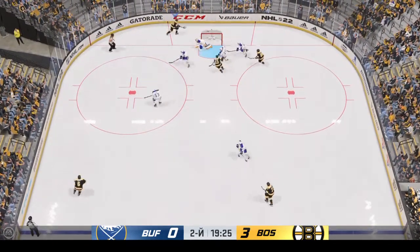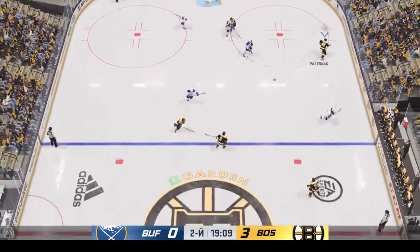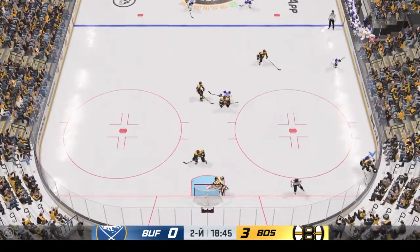Ray, how have you seen this thing? Boston's puck pursuit has been A1 tonight. They've created a pile of turnovers. They're hungrier on the puck, and they've got a big lead. Good defensive effort to poke it away.